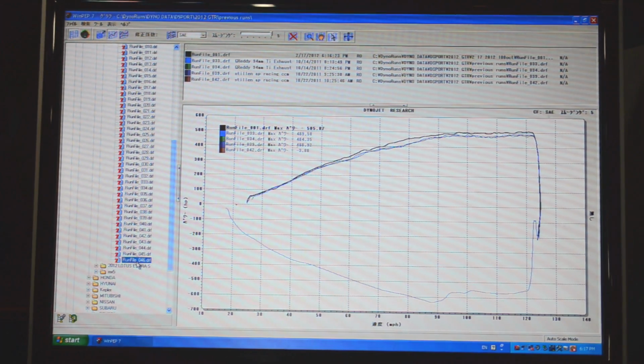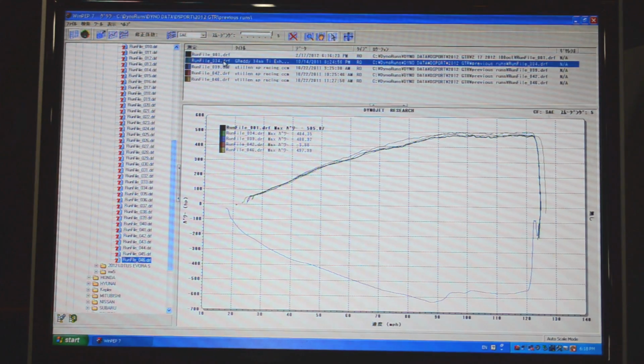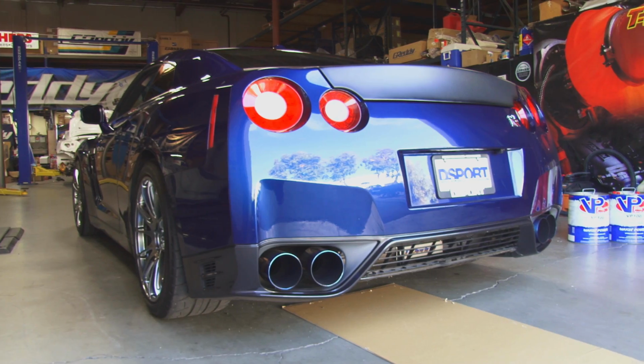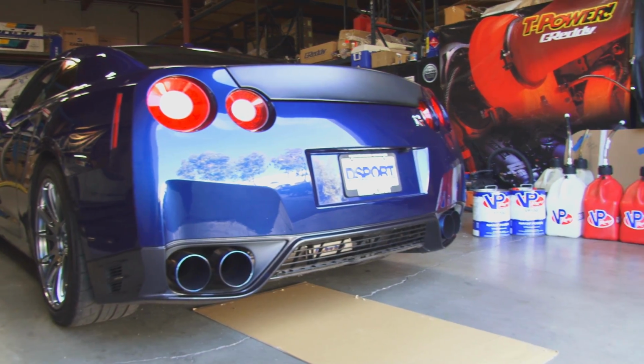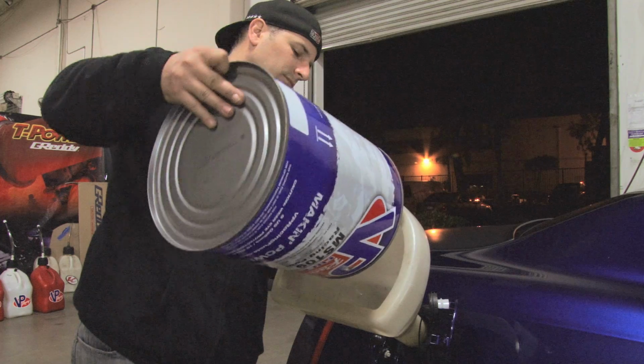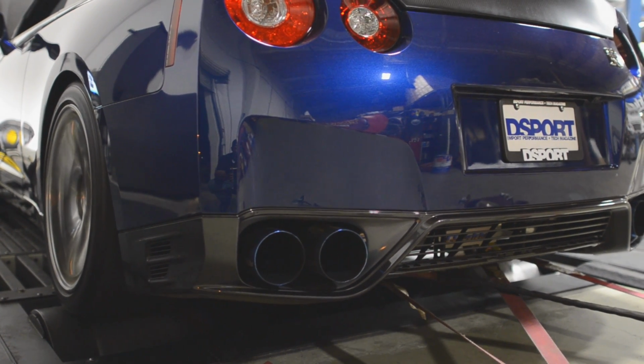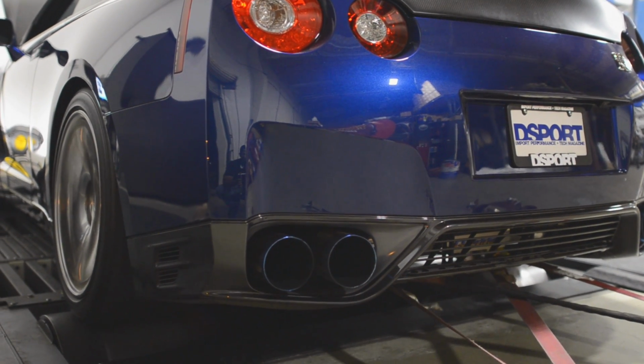So we're not going to see any additional horsepower up here, but you can see just with the VP Street Blaze versus the 91 octane, we've already picked up about 45 horsepower. While we hope that leaded racing gas never goes away, VP 100 and MS109 from VP Racing Fuels prove that one can still realize significant power gains from a well-engineered unleaded performance fuel.